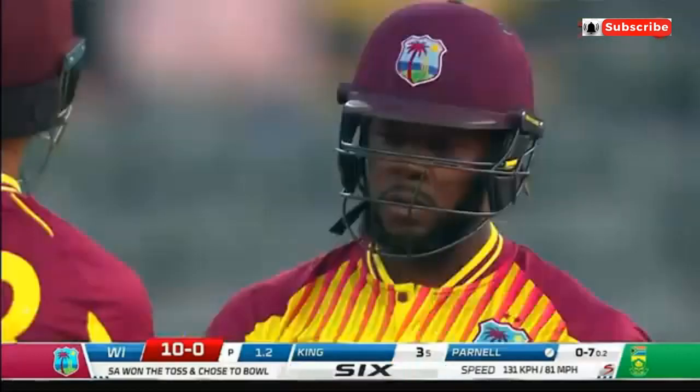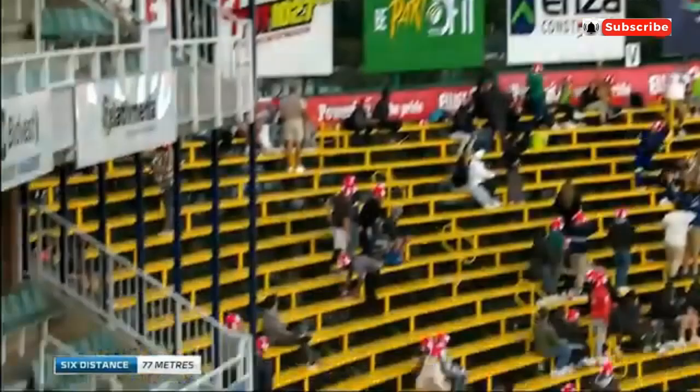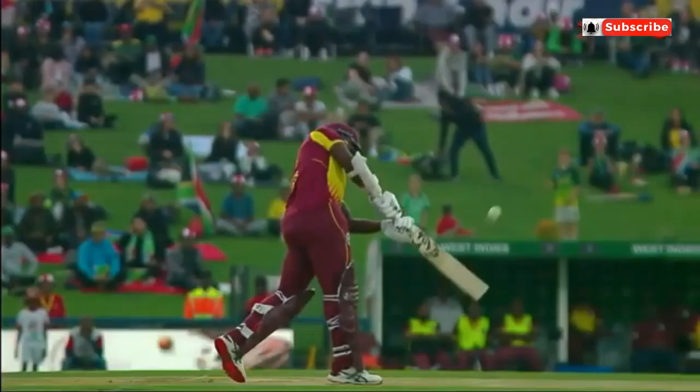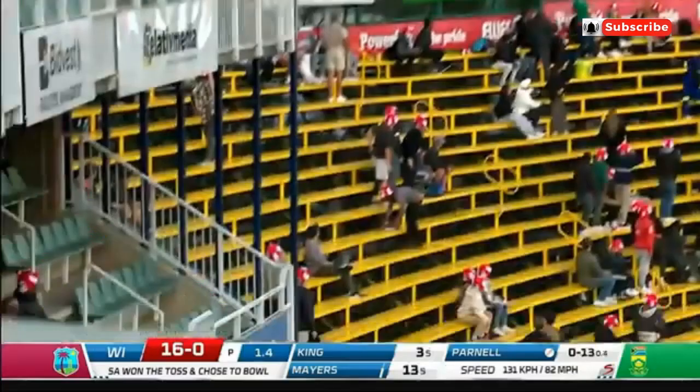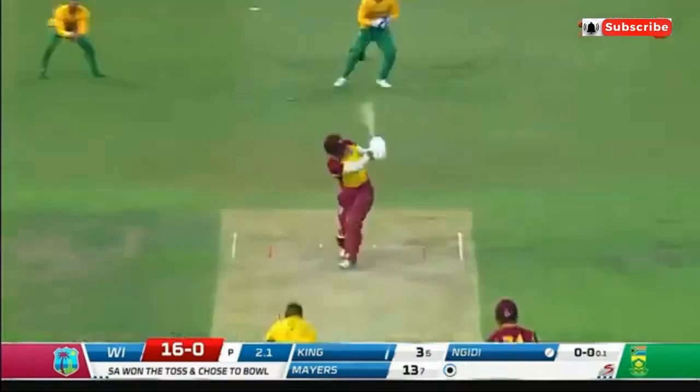2.2, Ngidi to Brandon King, 6, 138 kilometers per hour, that's a hit me delivery from Ngidi. Full and angled and on the pads, King puts it away with ease. A big back lift and that's been flicked aerially over deep backward square leg. 2.3, Ngidi to Brandon King, 6, back-to-back sixes. 134 kilometers per hour, Ngidi goes wider outside off on this occasion. Brandon King shuffles across, gets low and flogs it over deep mid-wicket. That's a biggie, 96 meter 6.